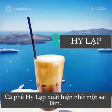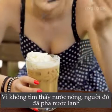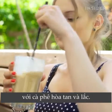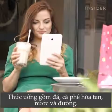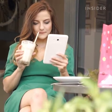The Greek frappe is said to have been invented by mistake by a Nescafe representative who mixed cold water with instant coffee in a shaker after they couldn't find any hot water. The drink is made up of ice, instant coffee, water, and sugar. The popular drink is served in almost all cafes in Greece today.